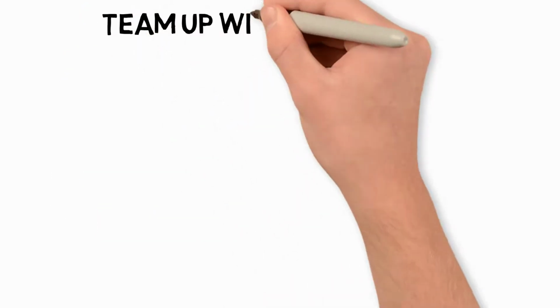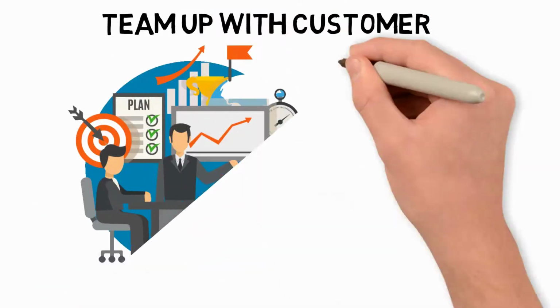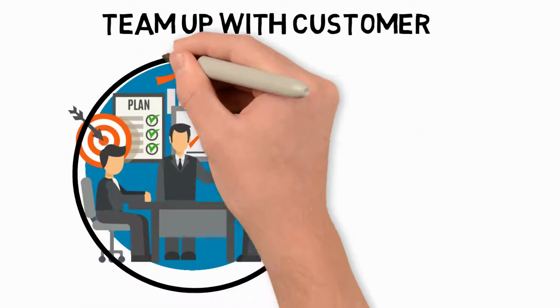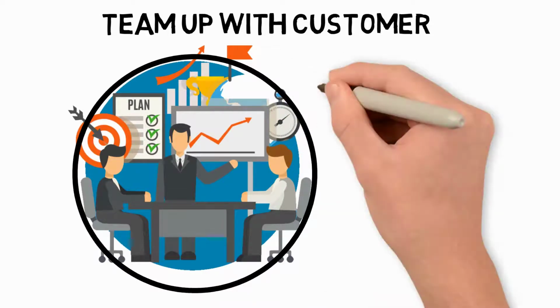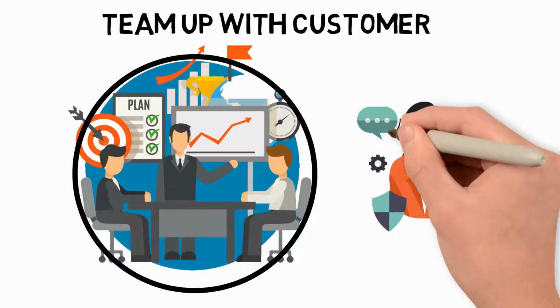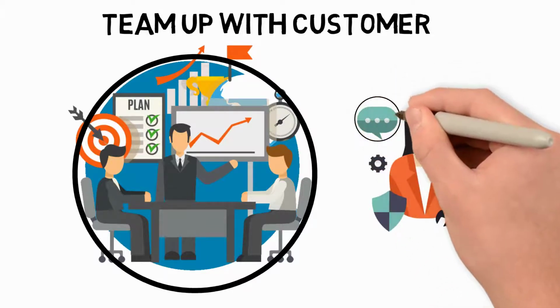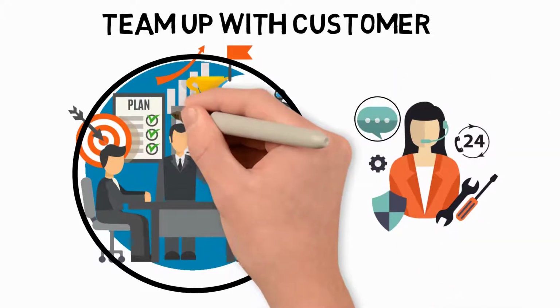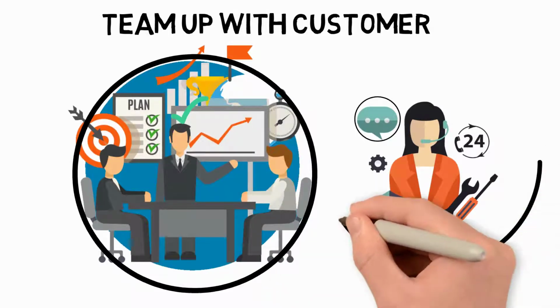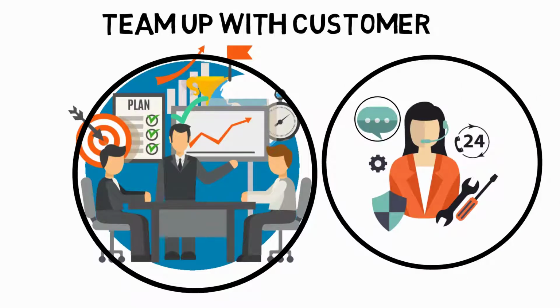4. Team up with customer. Firstly, always know about what your customer wants to buy from the company and their uses. Organize your resources according to the use of the customer. Make client communication easy and ask for reviews from your customer. Appoint a decision maker and be consistent and quick in replying to the customer. Provide superior customer service to your customer.